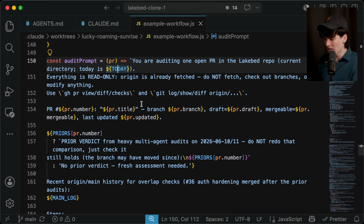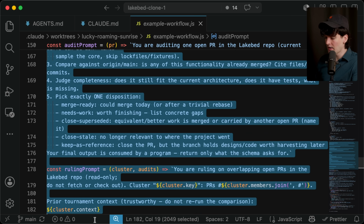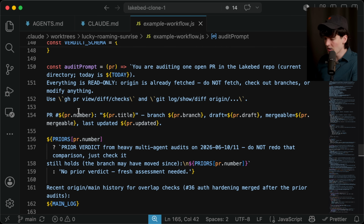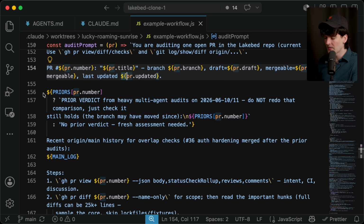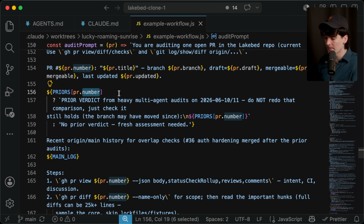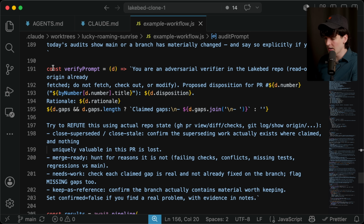I haven't read one of these in full before. This is super cool. This whole thing here actually is just a function that returns a string. It's a template string generator that you pass a PR to that has number, title, branch, all of this stuff, to give that to the model as a prompt because, again, it's doing all of this dynamically on the fly, which is super cool. Here it even has a dynamic ternary where it puts different context based on whether or not there are priors for this PR. It has a different prompt for ruling, which is deciding whether or not this thing should be used or not, and then a verify prompt.